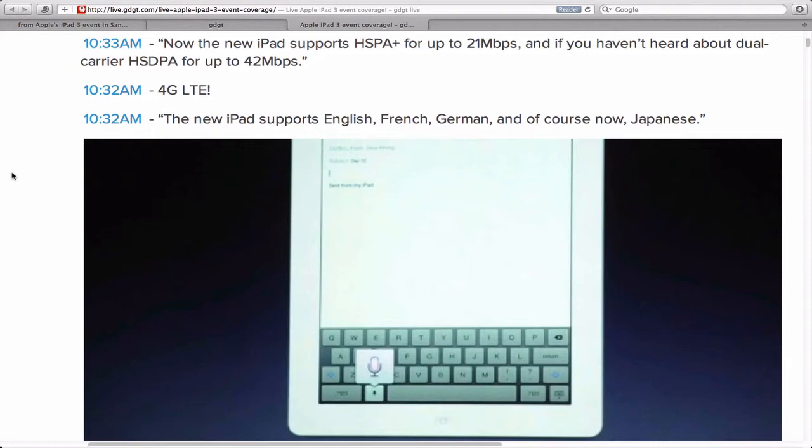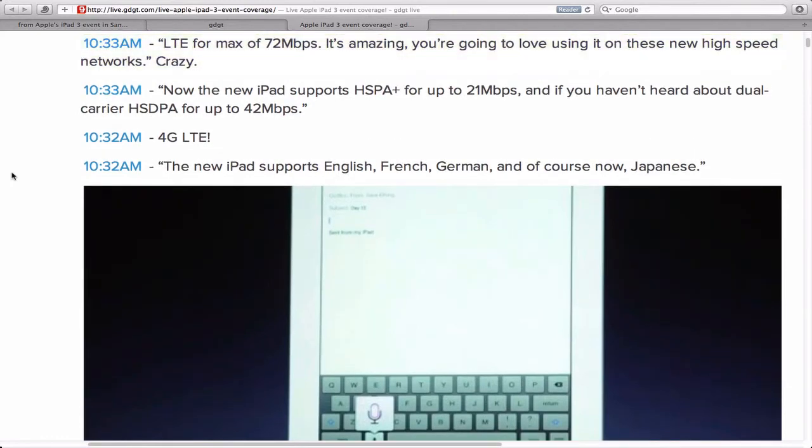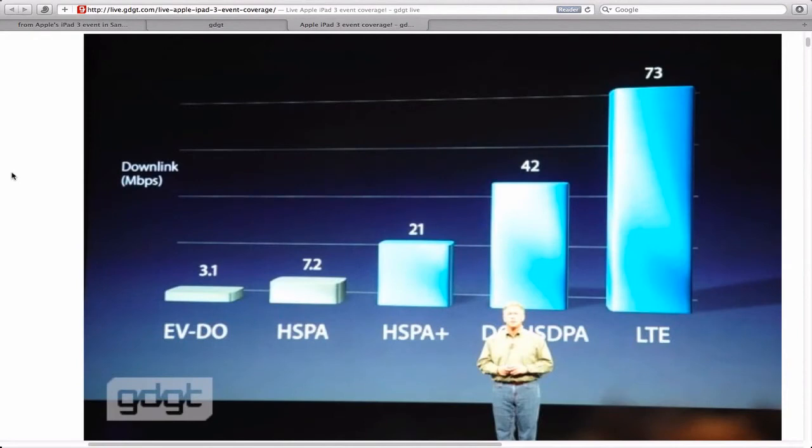Dude, LTE, baby. I'm sure they'll post speed results for the LTE in just a second. Obviously it now supports H+. Man, am I going to have to get the LTE one? Yeah, 21 megabit per second HSPA. AT&T LTE is in Houston and San Antonio, so we'll have to test it. It's pretty fast, too. Whoa, 72 megabits max, or 73. Well, that's LTE, of course. That's faster than a lot of people's home internet. Faster than mine, so.